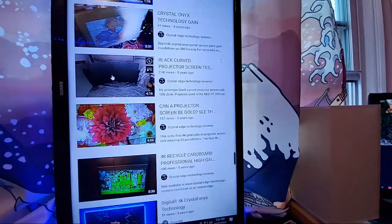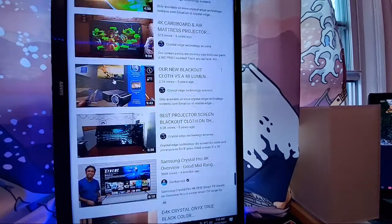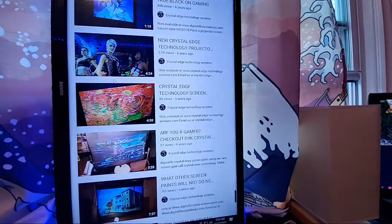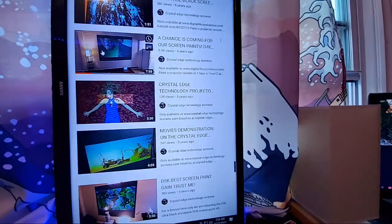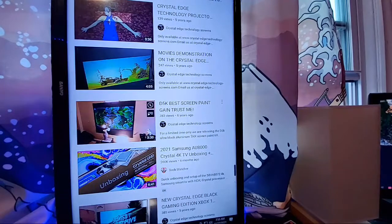Black curved screens, been there, done that. I wonder if I got my labels for this thing up here. My labels. I had customized labels designed for this too. D5K, this is the screen we actually went toe-to-toe with Screen Innovations with.